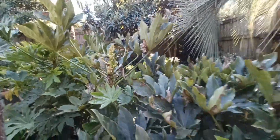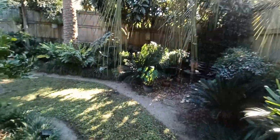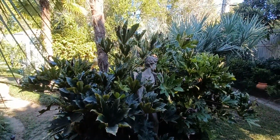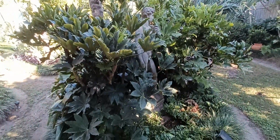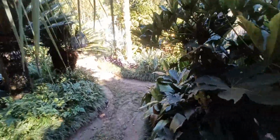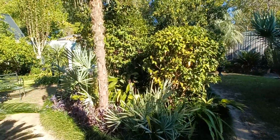I'll tell you a trick when you have an old garden like this and you've got weeds all over. If you can keep it edged and you can keep the focal points, like where the statuary are, looking good, the rest of the garden people kind of ignore. You can get away with being a little sloppy.